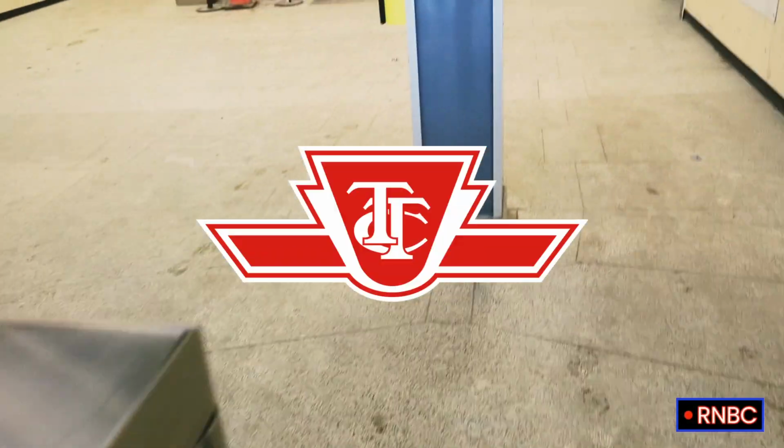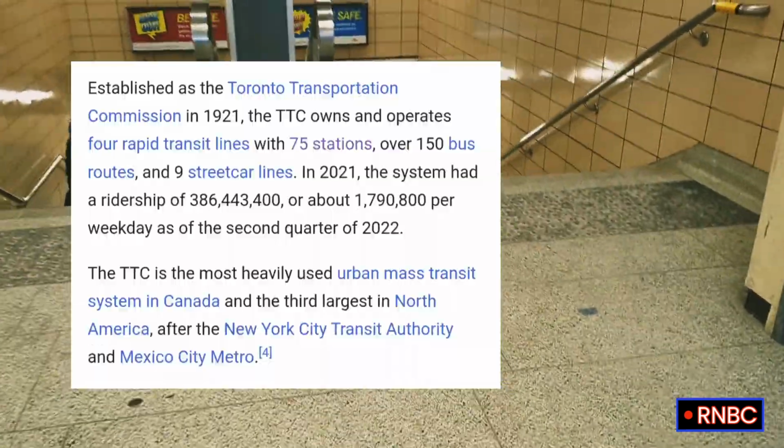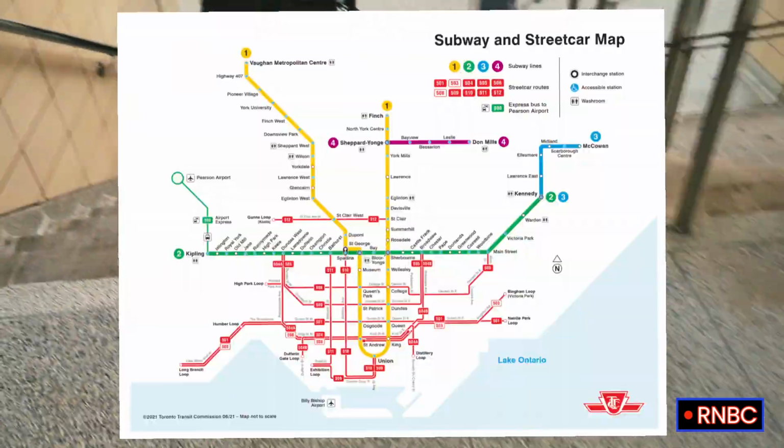Although often criticized by the locals, the Toronto transit system is one of the most extensive transit networks in North America. In fact, Toronto has one of the most vast bus networks, and although the subway system may not be that impressive, it does include streetcars.